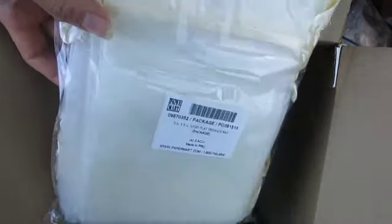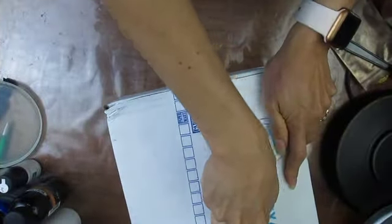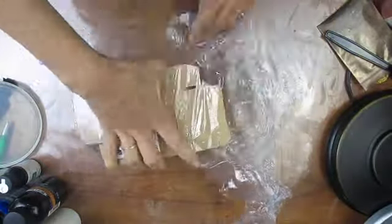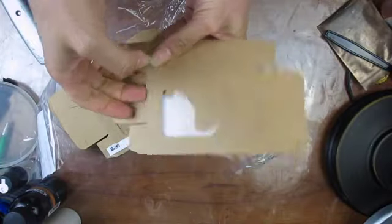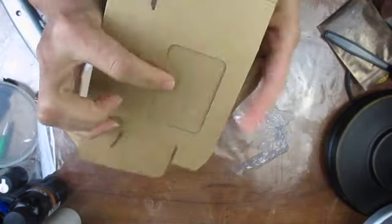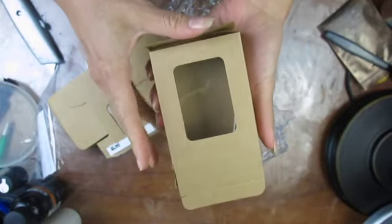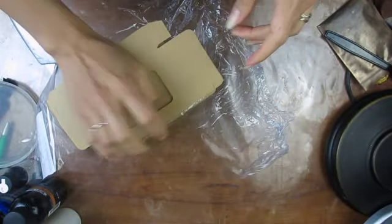This one's for Christmas. And this one's for any occasion. This should be some boxes for soap. So this only accommodates the small soaps, but what I like about them is that they have a window. So if I have a design on the face of the soap, it can be easily seen. That's it.